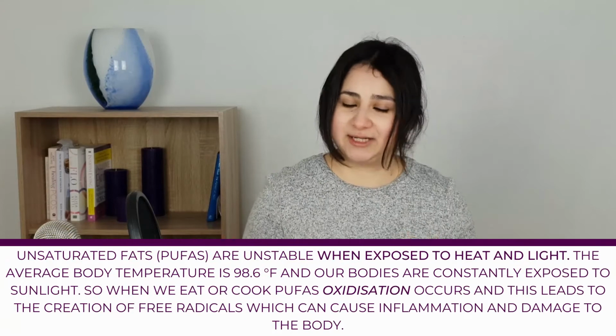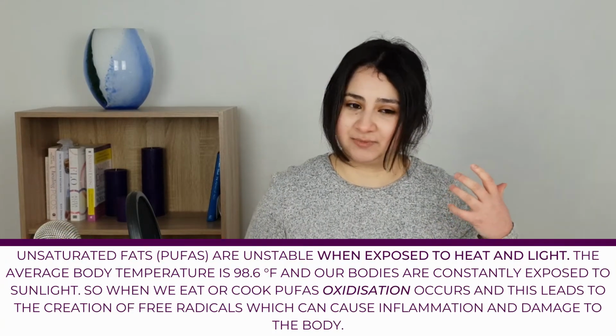Saturated fats are not bad. So you want to swap your polyunsaturated fats for your saturated fats like coconut oil, because coconut oil is more stable when exposed to heat and light, whereas this is the opposite for PUFAs. But also polyunsaturated fats have been shown to be pro-estrogenic. So if you're trying to reduce your estrogen, then avoiding foods that are very pro-estrogen is a great place to start.